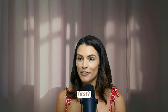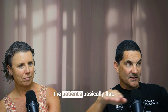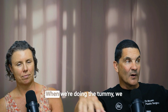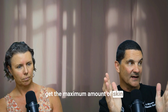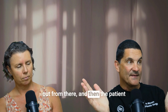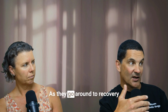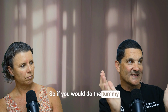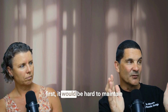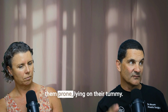Why do you always do the back first? Because when we cut the skin out from the back, the patient is basically flat. But when we're doing the tummy, we bend the patient so we get the maximum amount of skin out from there. And then the patient stays in that beach chair position as they go round to recovery and back up to the ward. So if you did the tummy first, it would be hard to maintain that position when you reposition them prone, lying on their tummy.